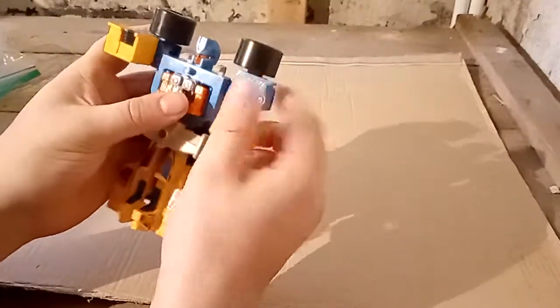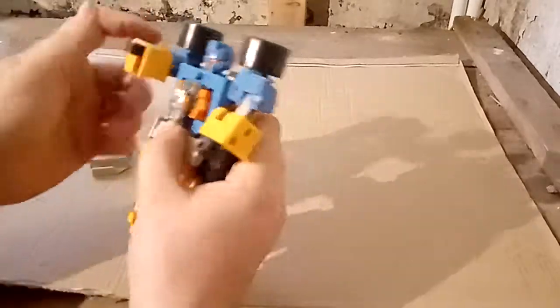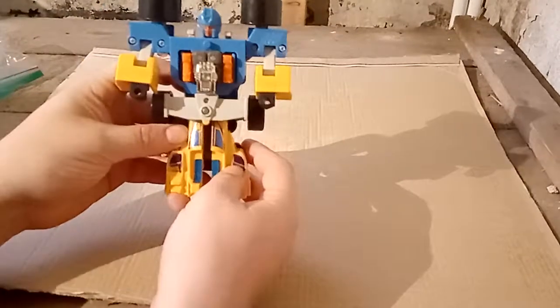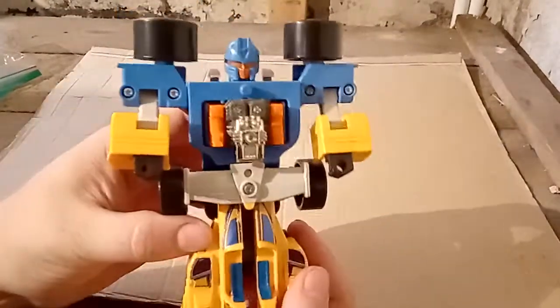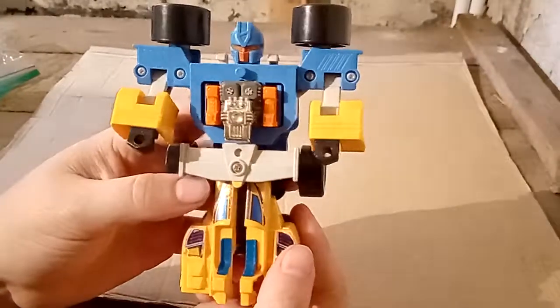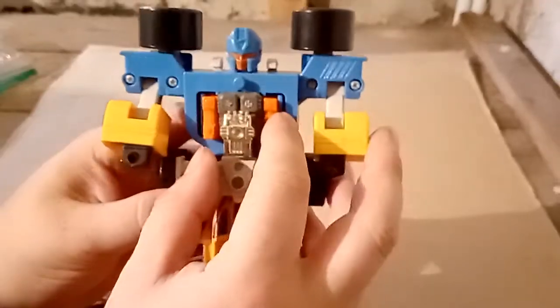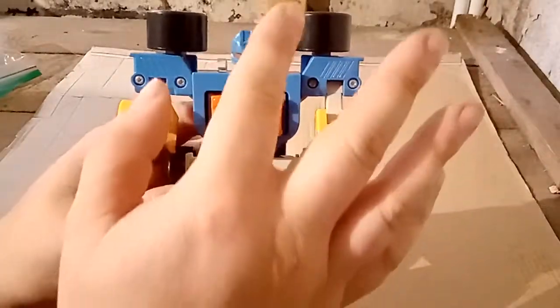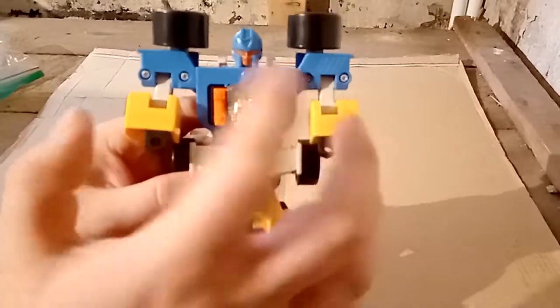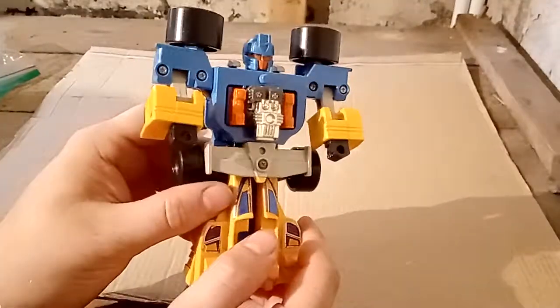But it's fine, it's G1. Or close enough. So we'll rotate that over, flip the hand out, and bring it down. Now we have Slapdash in his robot mode, and I don't know, there's something about this I've always loved, especially with the weird shape there. See the angle on the head? It's not straight across, it's an angle. There's always been something just slightly off about him, and I love it. I really do.